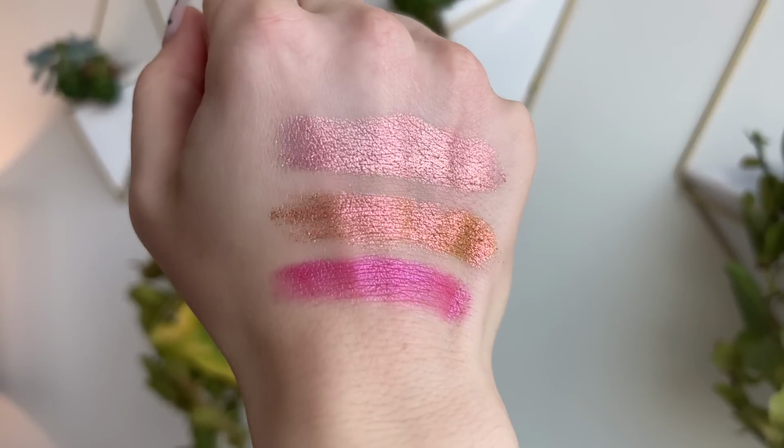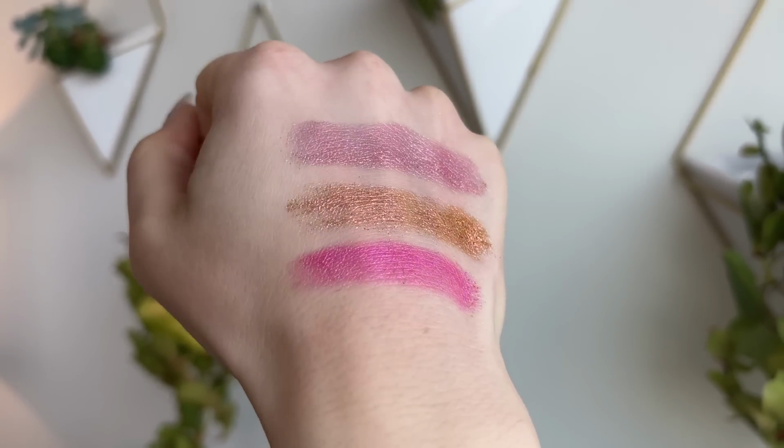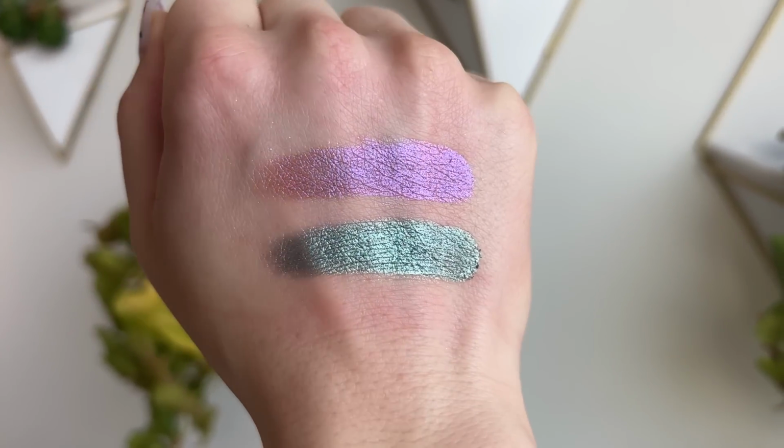So I also want to show you guys these shades that are in the pinky family. We have a soft duochrome pink. We also have a brighter, more intense fuchsia. And finally, the last 2 swatches are the purple and blues in the palette. These are probably some of the ones that stand out the most when I look at the palette because they are the ones that are the least neutral.